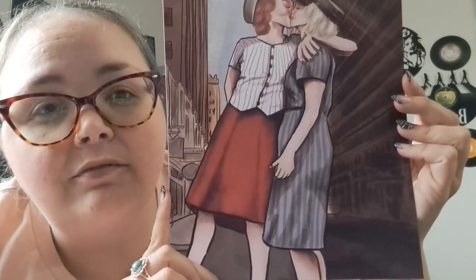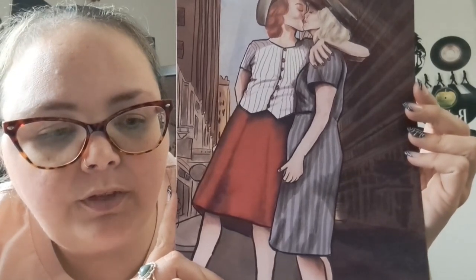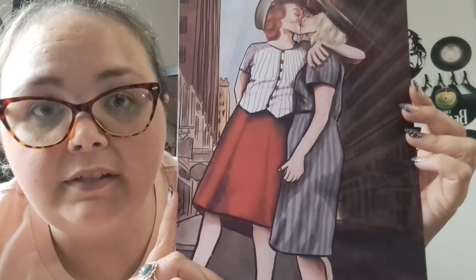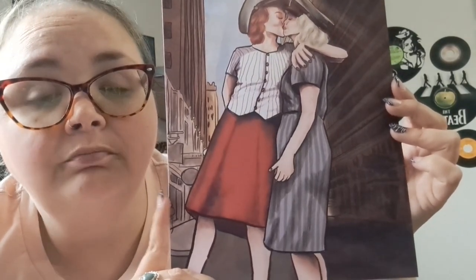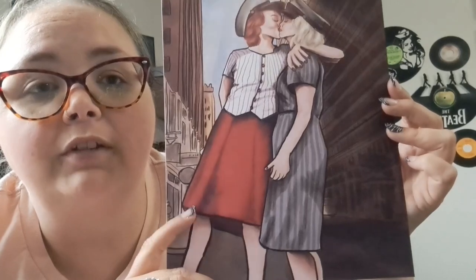She has great stuff. Witchy stuff. She's got some mermaids that I plan to get, and she's got some real strong women. She's got queer art. She portrays really confident people in her art, and I love it. So that will go in the red frame that we bought. And I will show that to you guys in a little bit.